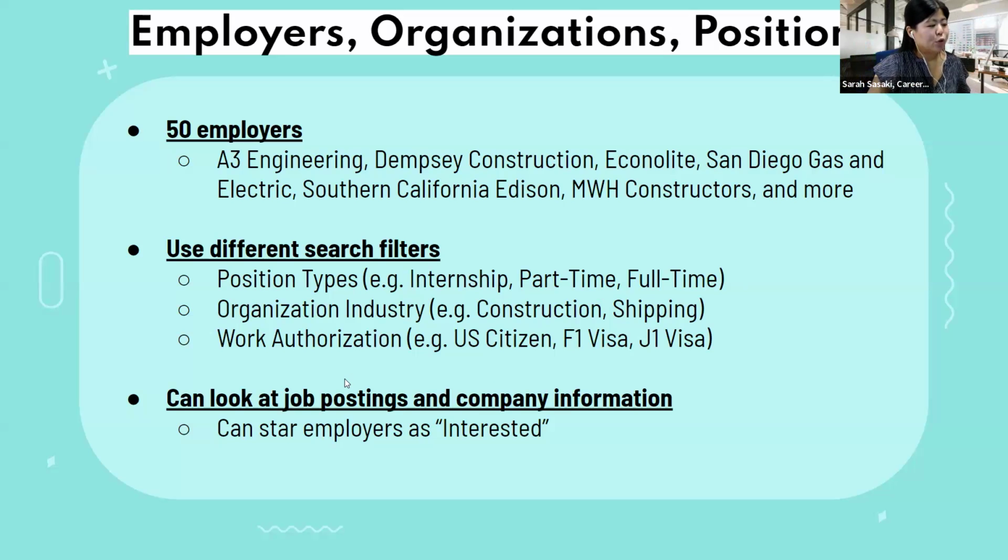And then you can look at the different job postings that the employers who are coming to the job fair are currently hiring for. There'll also be a star symbol next to employers so you can star them, just so you have that for your personal reference, like which companies you want to make sure that you visit on the day of the fair.